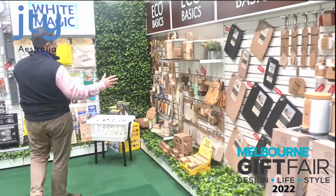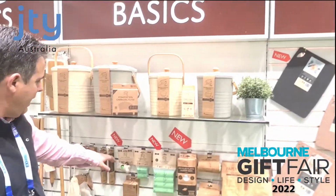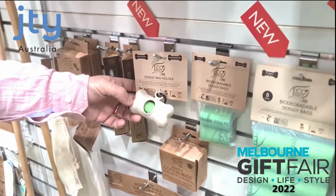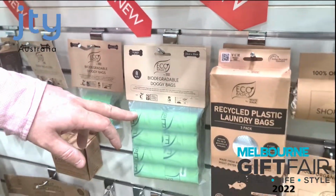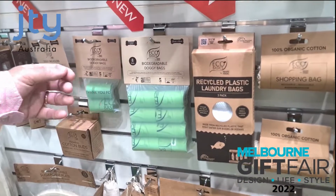Eco Basics, new additions. Look out for our doggy bag holder. Our doggy bag holder is basically an eco-made doggy bag holder. Clips onto your belt, and it obviously goes great with our doggy bags. Look out for the 8-piece doggy bags, which are arriving soon, so you get more doggy bags at a discount.